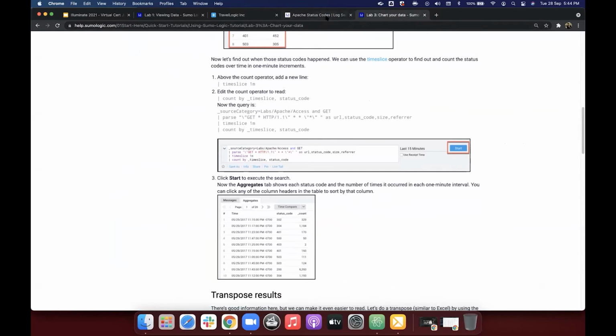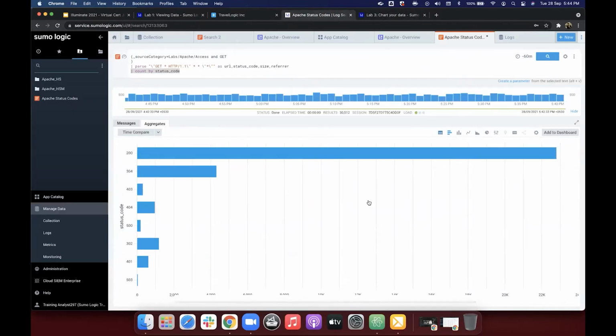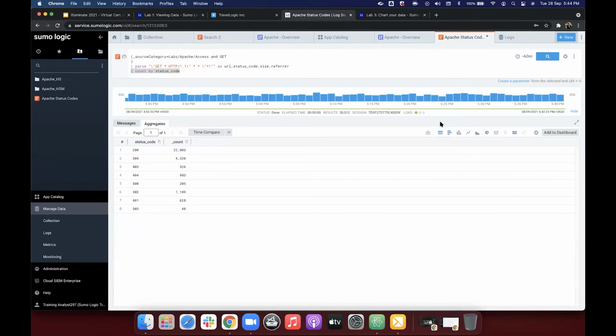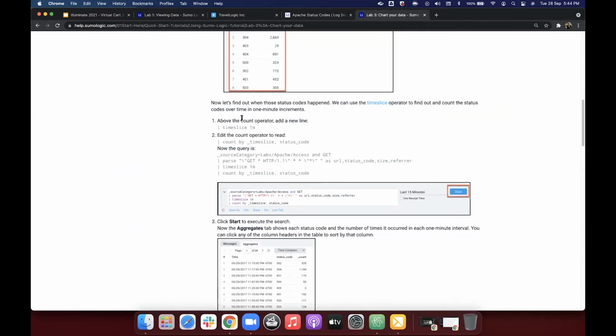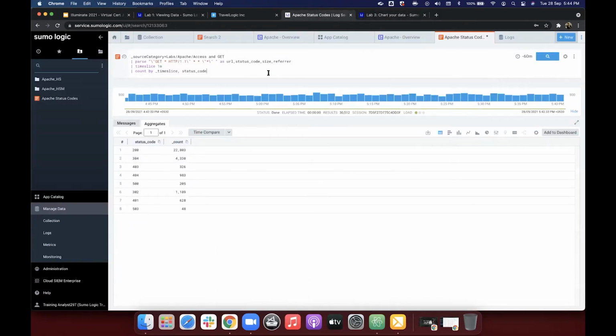So for this particular exercise, let's go back to tabular view. We will need to modify this particular statement again. So we will need to change the last count statement and also add time slice. For ease of use, we can copy this particular query from the Lab3 data page. Go back, paste the whole query over here, and press enter.